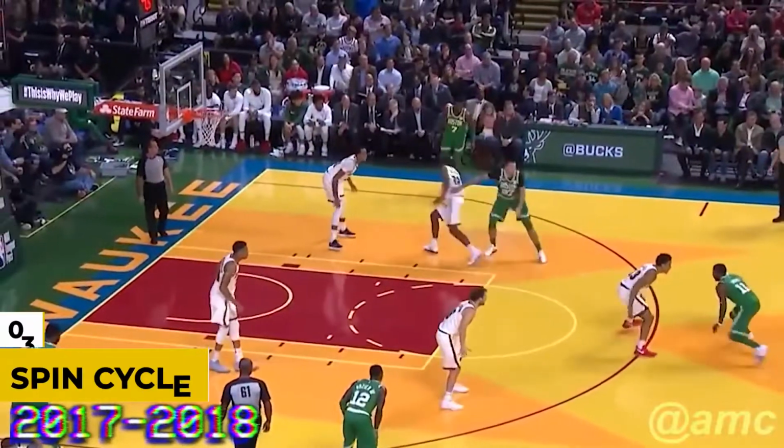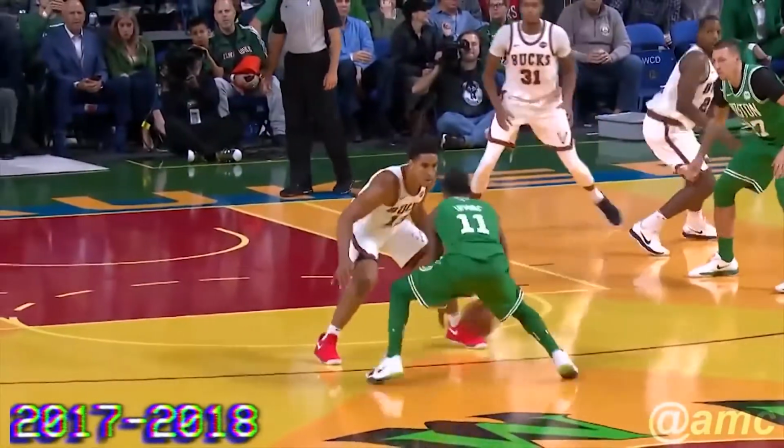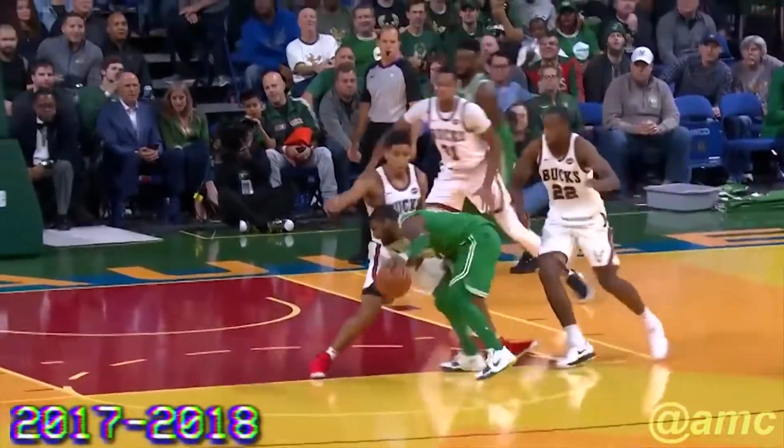Number 3. Spin cycle. We'll keep this one short because the play speaks for itself. This is Kyrie doing work, making key dribbles. And then as if that wasn't enough, he goes through two guys by splitting a very small gap and he still makes the basket. Whoa! Number 2. Lap the Lakers.